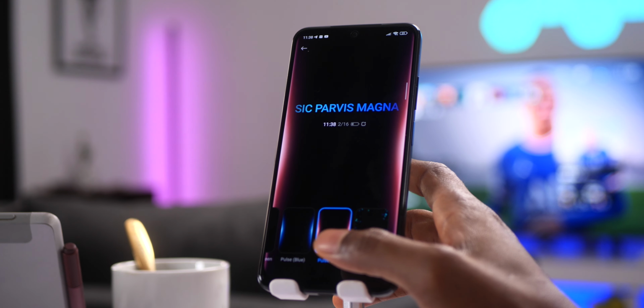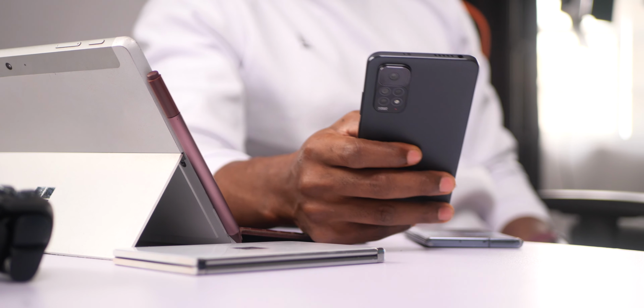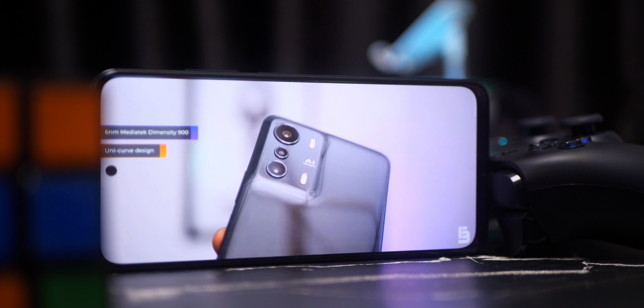The Redmi Note 11S comes with a 5000 mAh battery capacity, and it can guarantee you a day of use on a full charge. I've been using this for just about a week and I've never had to charge it twice in a day. A 33W charger is capable of getting you a full charge in just a little over an hour if completely drained.